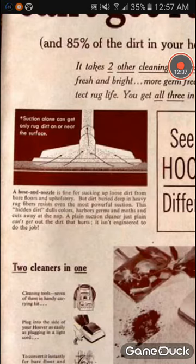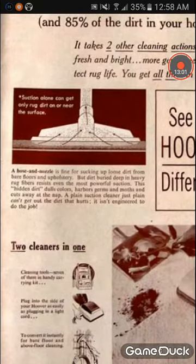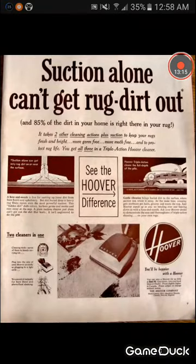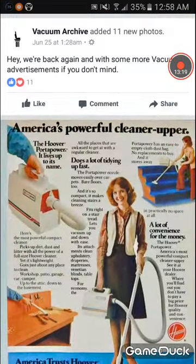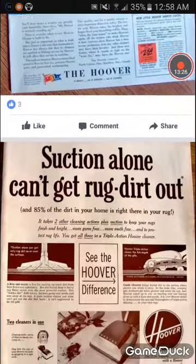I'll read this little paragraph here. It says a hose and nozzle is fine for sucking up loose dirt from bare floors and upholstery. Well, that's true. Bare floors just need suction, airflow. But dirt buried deep down in heavy rug fibers resists even the most powerful suction. This hidden dirt dulls colors, harbors germs and moths, and cuts away at the nap. A plain suction cleaner just plain can't get out the dirt that hurts. It isn't engineered to do the job. And you think, what's it engineered for? Well, probably quick cleanups, bare floors, stuff like that. It isn't designed to clean deep down. So that little Hoover Porta Power there ain't gonna cut it. You need something like an upright, or a canister with a power head.